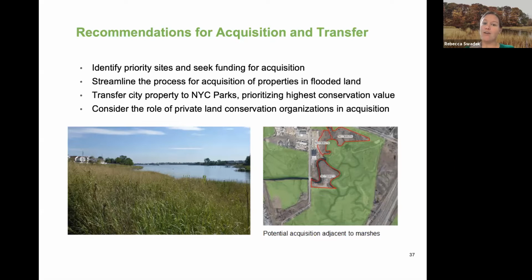We're also working with partners at the Natural Areas Conservancy and other organizations to consider the role that private land conservation organizations can play in this process, where it's hard for the city occasionally to purchase the property outright. Often private land organizations can purchase and hold the property until it can be transferred.